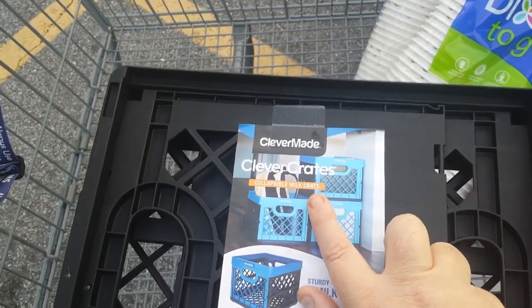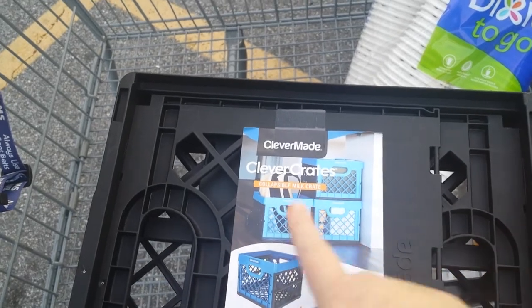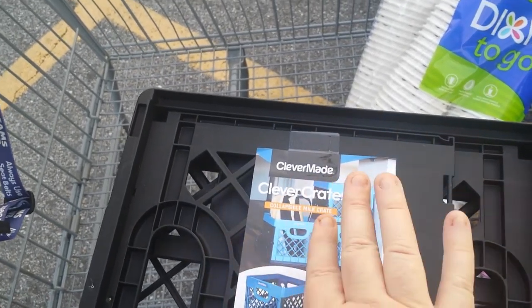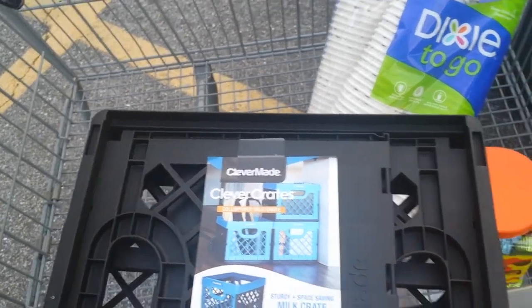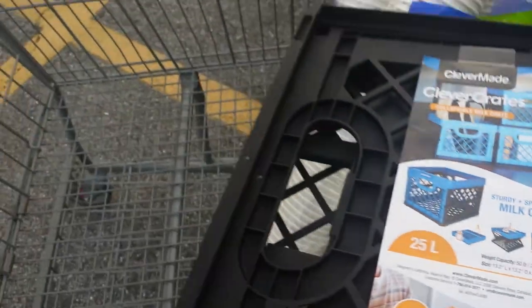These are by Clevermade. They were like six something, I think. But anyway, they turned into crates. Now I wish I would have got this color, but anyway. You're not going to be able to see it in my room. But I want to put my foldable Dollar Tree. But yeah, they fold out like that, if you guys can see, which is really cool.